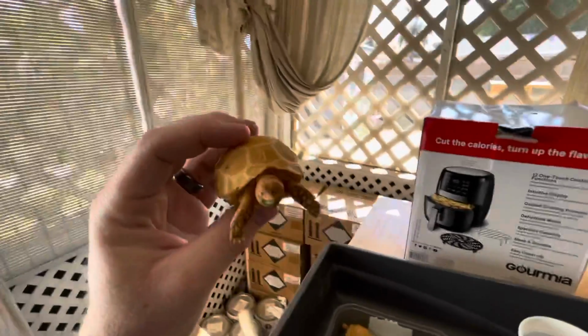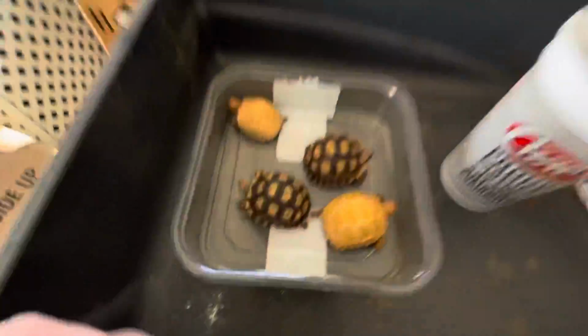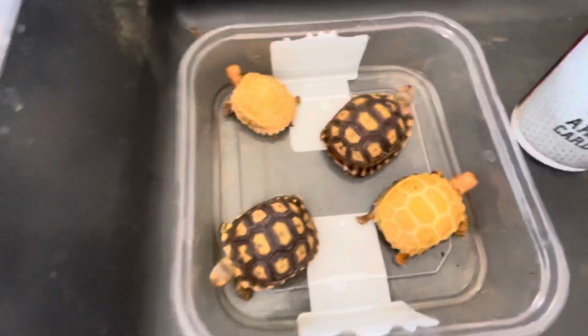Just looking great. He's got a little bit of skin on his neck he needs to shed off. But overall, guys, looking gorgeous. I mean, look at that baby albino. Oh, looking amazing, growing great.